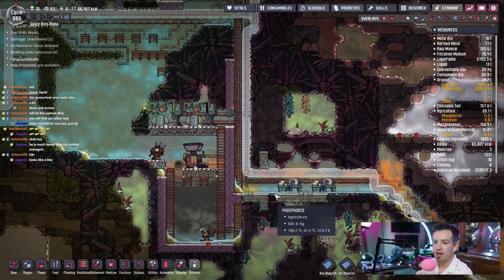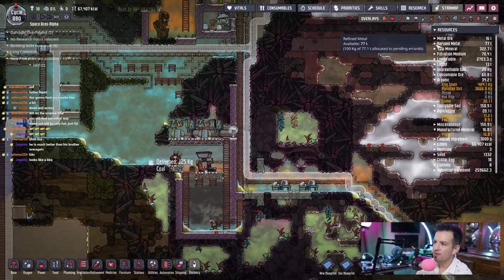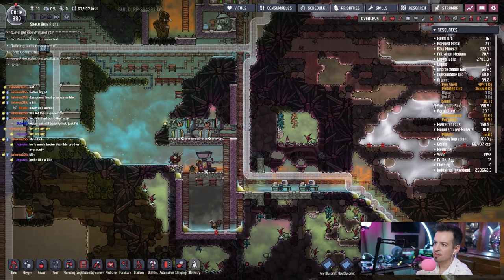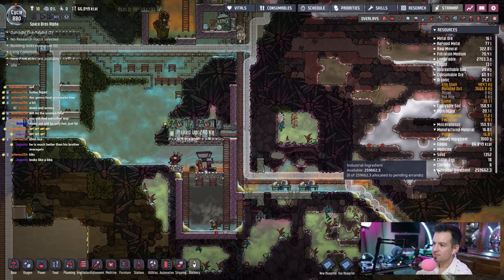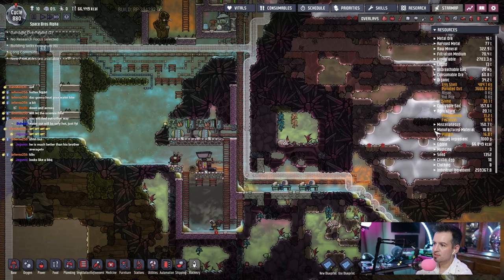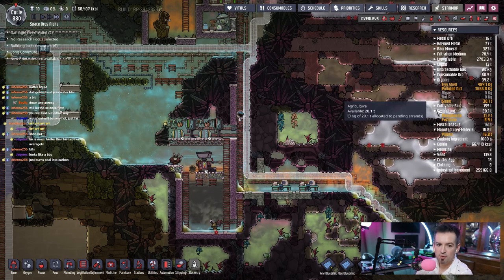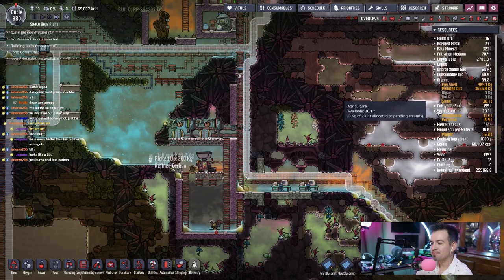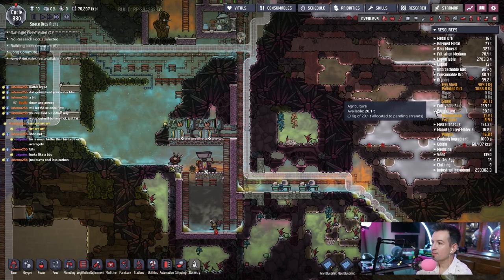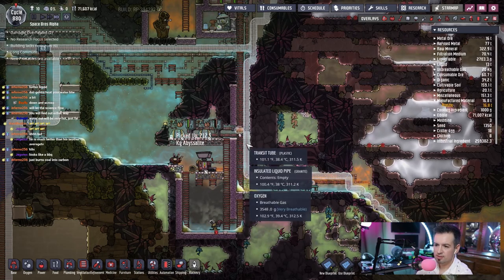Oh, nice. Set it and forget it. Beautiful. Okay, so we'll keep an eye on... well, I guess it's a refined... what is that going to come out as? Industrial ingredient, maybe? No. Miscellaneous? Nope. It just burns coal into carbon. Single organics, get all these things closed off.